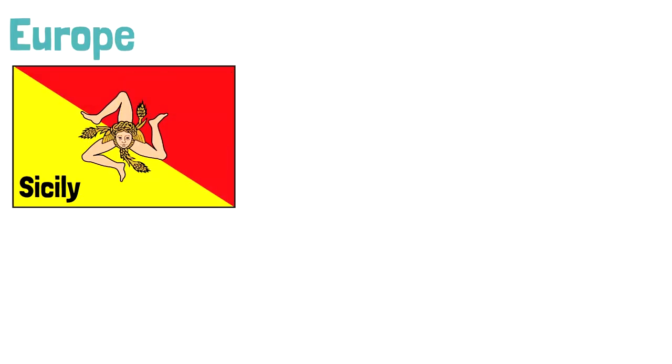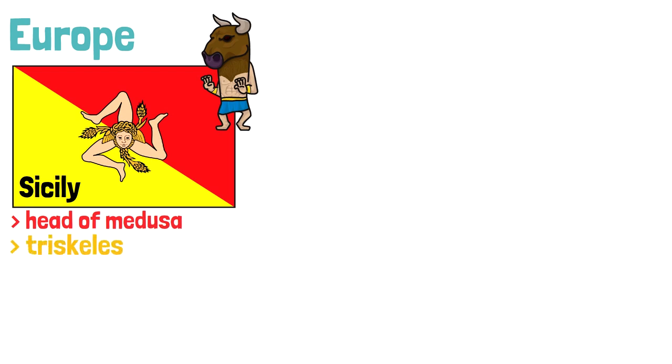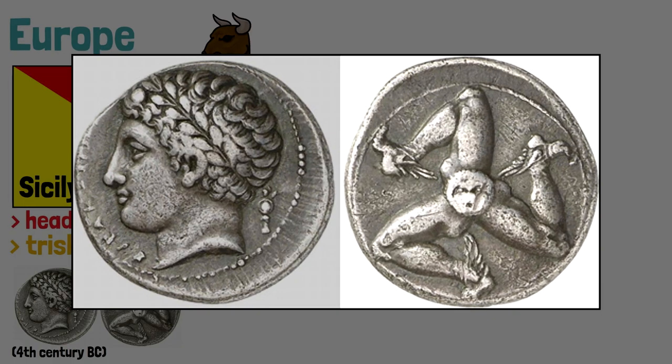The figure is the head of the Medusa, a figure of Greek mythology, and this plus the triskelis, the symbol of the three legs, are associated with Sicily from very early on. They are found in antiquity depicted on coins minted in Syracuse in the 4th century BC.